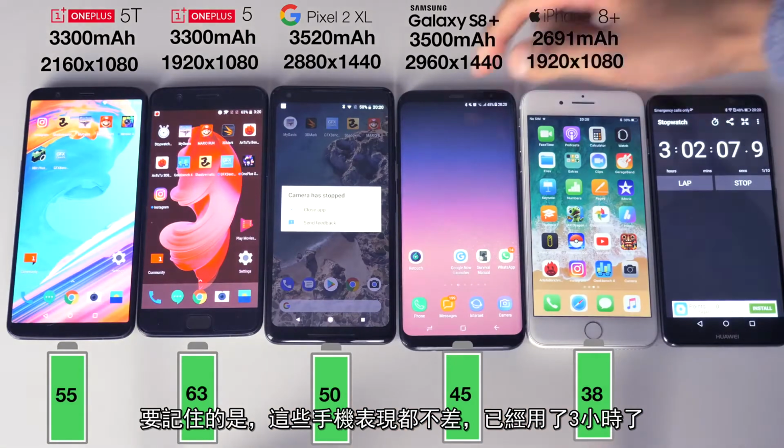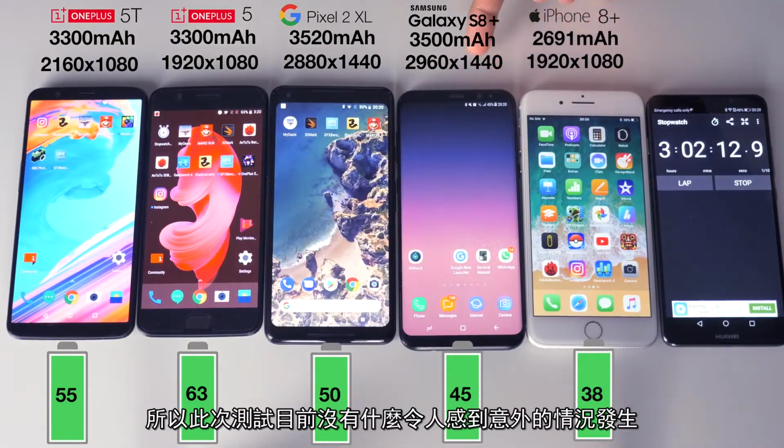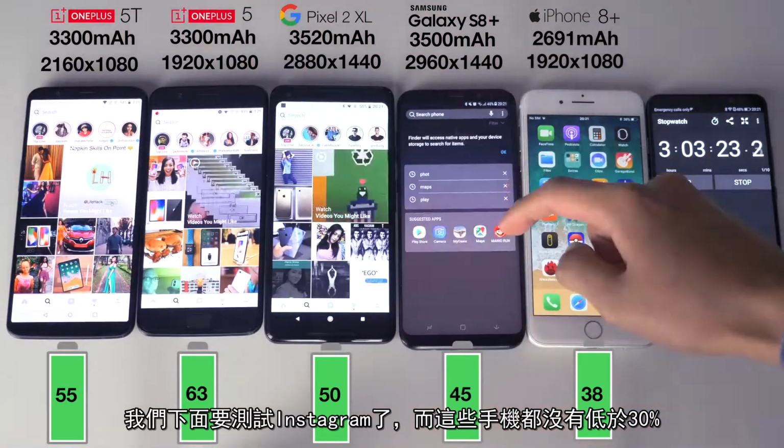Bear in mind though that none of these phones are doing badly. We have just surpassed the 3 hour mark on what is nothing short of an artificially intense test, and none of these phones are below the 30% mark.